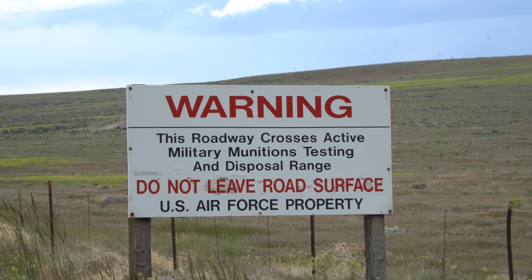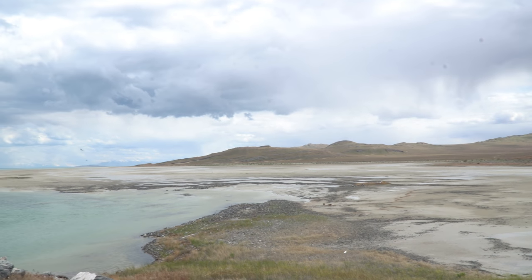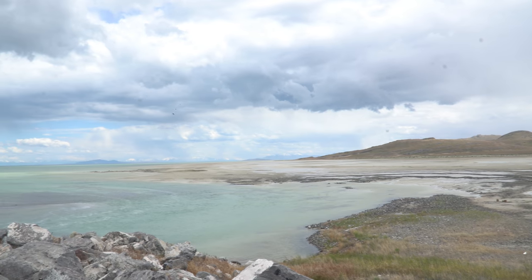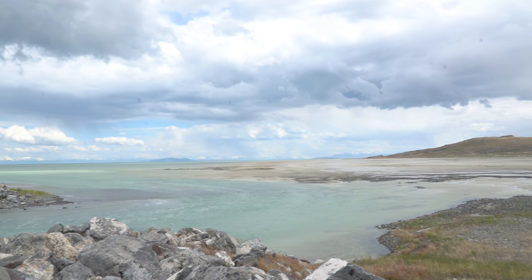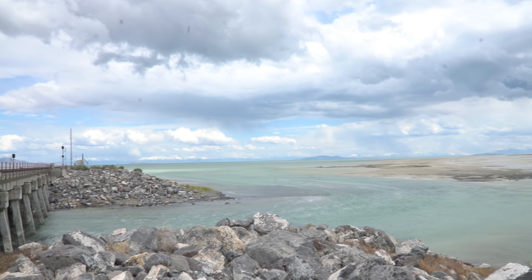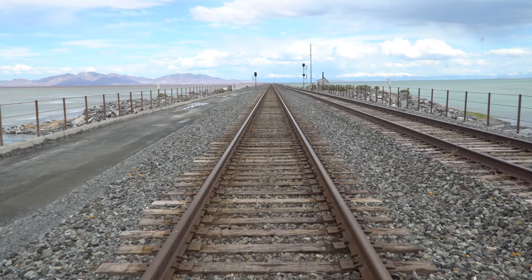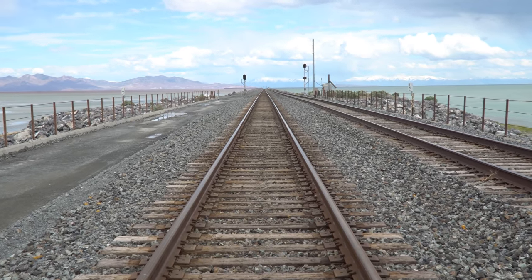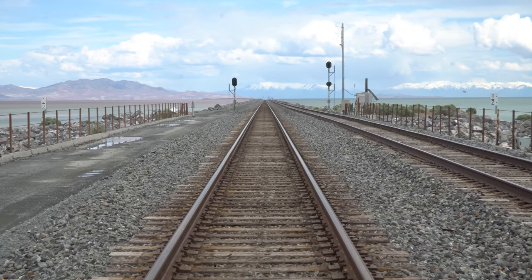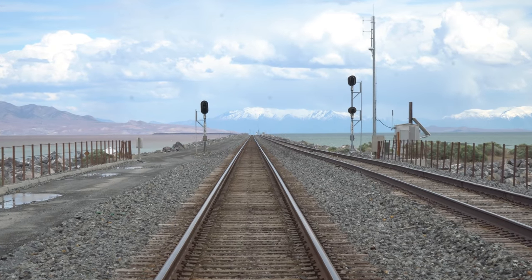The northern section of the Lakeside Mountains terminates where the community of Lakeside once stood, alongside the Southern Pacific's Transcontinental Railroad at the west end of the Lucin Cutoff. The Lucin Cutoff avoided the much hillier original line through the Promontory Mountains in favor of a flat wooden railroad trestle across the Great Salt Lake, built in 1904. In the 1950s, the trestle was replaced by a parallel 20-mile-long concrete and stone causeway.